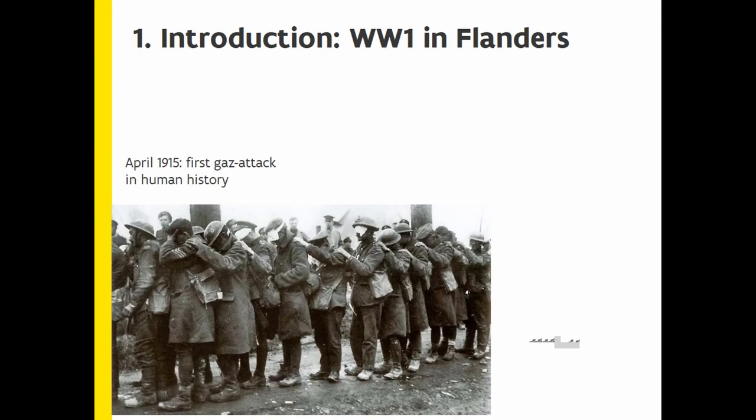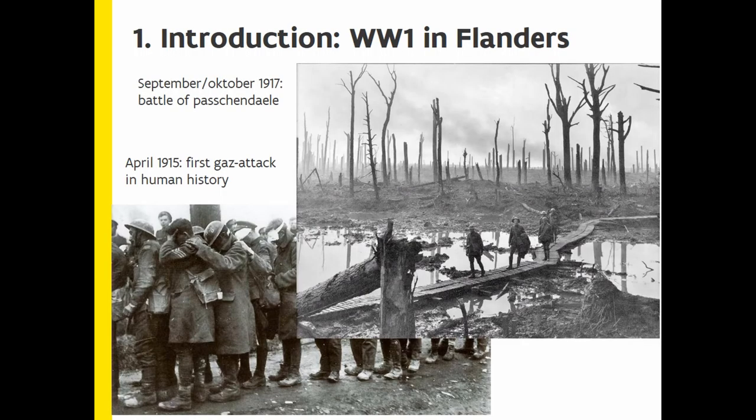It was known, for example, for the launch of the first gas attack in human history in 1915. It was a chlorine gas attack. This was also known for the Battle of Passchendaele. I don't know if this picture was really taken in Ypres, but it shows how the landscape looked after the Battle of Passchendaele in 1917. So the complete area was destroyed.